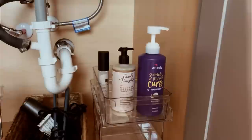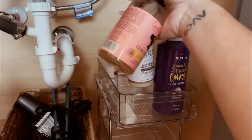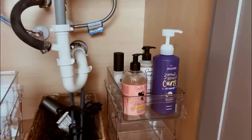Usually my hair gets pretty oily when it's flat, but I haven't really been having that issue. When my hair is straightened, it gets oily. I don't know why I said flat like that.